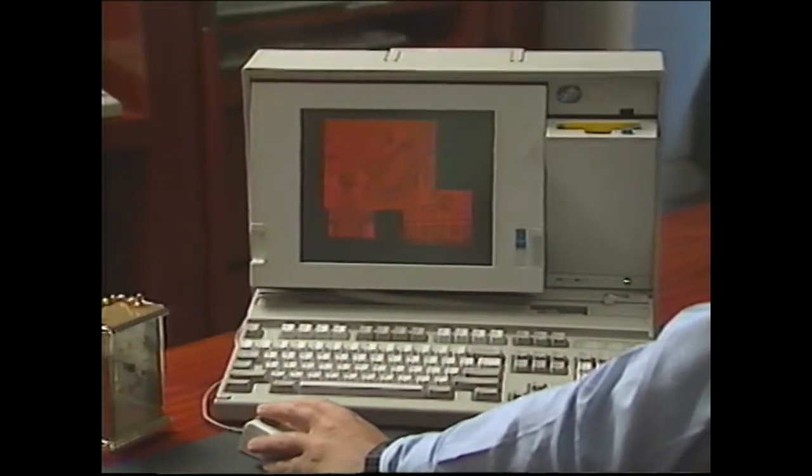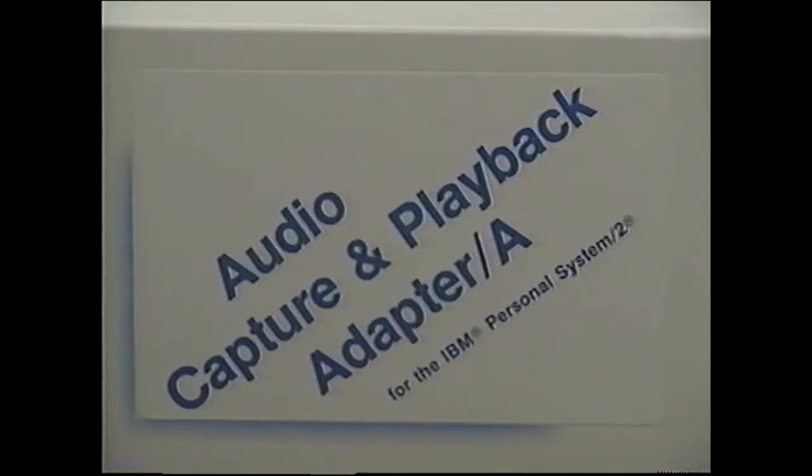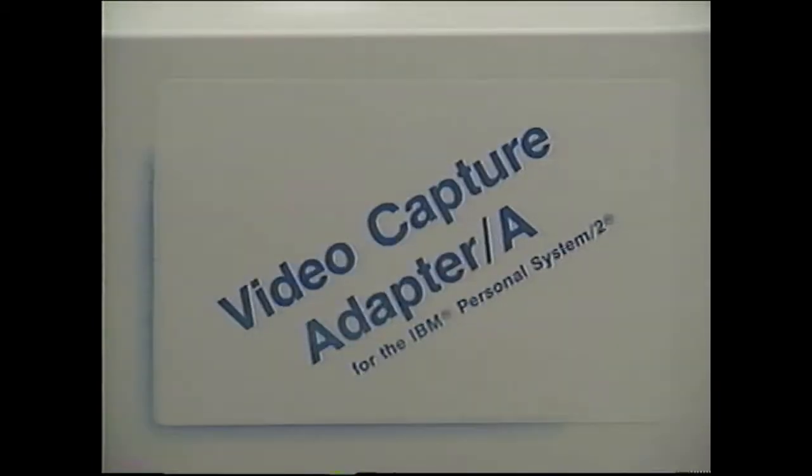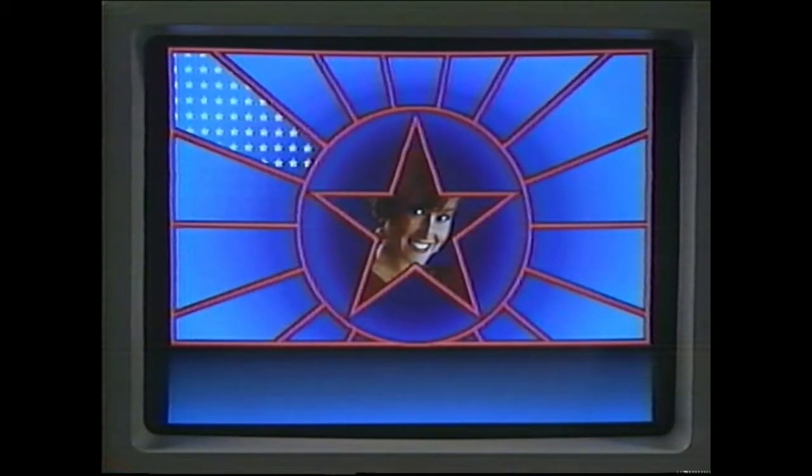Programs like the AVC will transform business presentations and applications. A database can be enhanced with audio instructions and sent over a local area network or used on an IBM portable for presentations on the go. The audio-visual connection, together with an IBM Audio Capture and Playback Adapter A card and IBM Video Capture Adapter A card, will provide a technology platform that will let your ideas sparkle.